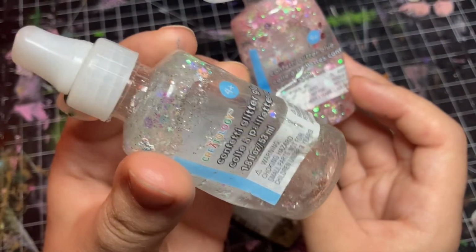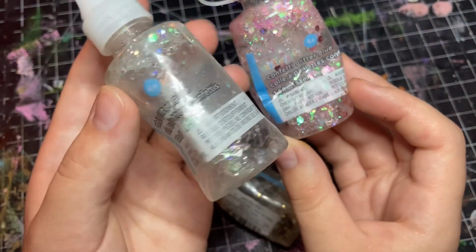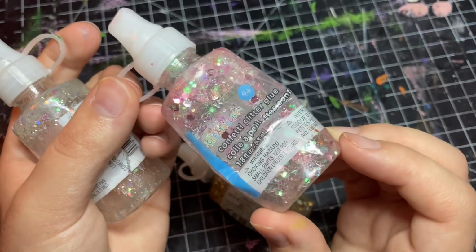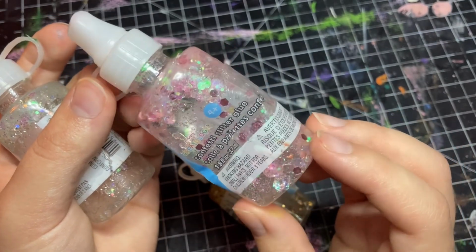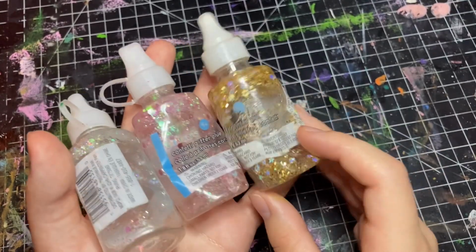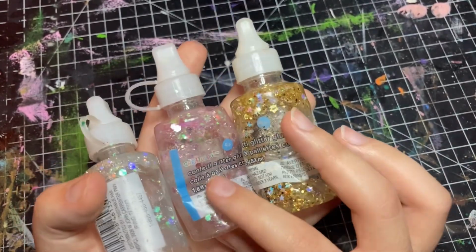You can see the little black and silver specks in that colorful holographic mix. But then this one has no metallic at all. It's all holographic glitter. So this one is probably my favorite. And obviously this is all preference, like any glitter glue will be fun to use and all that.